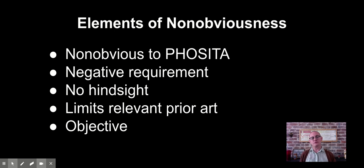So what are the elements? What do we look to statutorily when we think about whether a particular invention or claim is obvious? Well, we ask first, would it be obvious to a FOSITA? In other words, it's not from the average person's perspective, it's from the perspective of someone who's actually practicing in the art. Is someone practicing in the art likely to look at existing inventions and say, yeah, this is an obvious way of combining them that might be effective or useful? It's a negative requirement, in the sense that you have to show that it would be obvious, not that it would be effectively non-obvious.